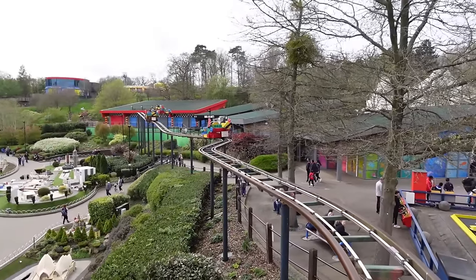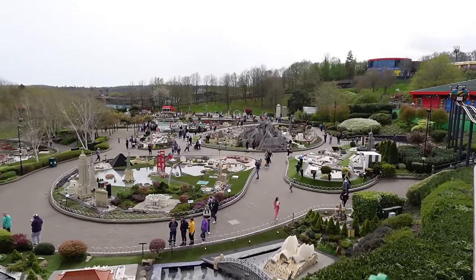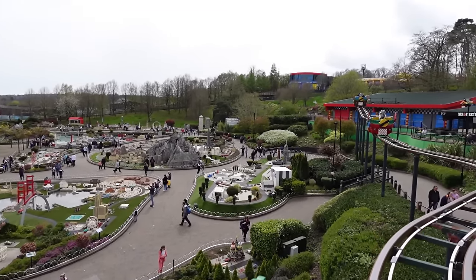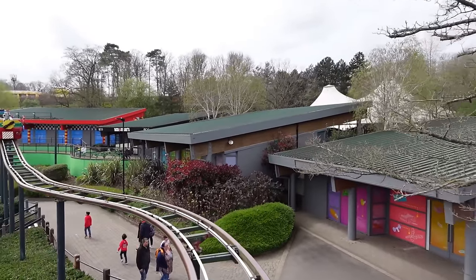And of course, today's vlog has been focusing on Minifigure Speedway. If you haven't already, make sure you check out our full park vlog from a few weeks ago, where we went round Miniland just here and on all of our other favourite rides here at the park. We're now going to make our way up towards the exit.